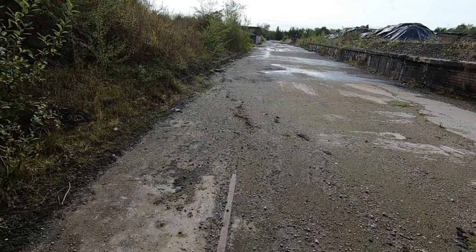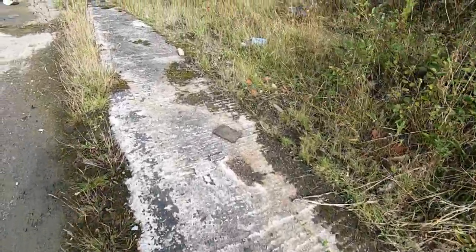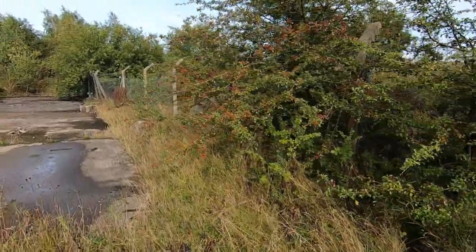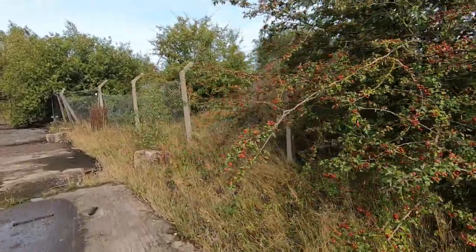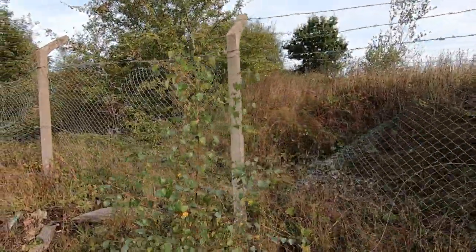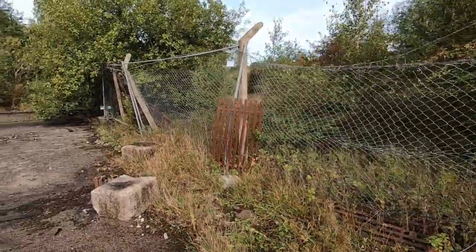So we're back on where those lines were, so if we followed it off towards the main line, it disappears and then it goes straight on. So when this was closed to rail access, it must have been a while ago, because these fence posts look like they've been here for a few decades. Right, we're going to head back onto the main line now.